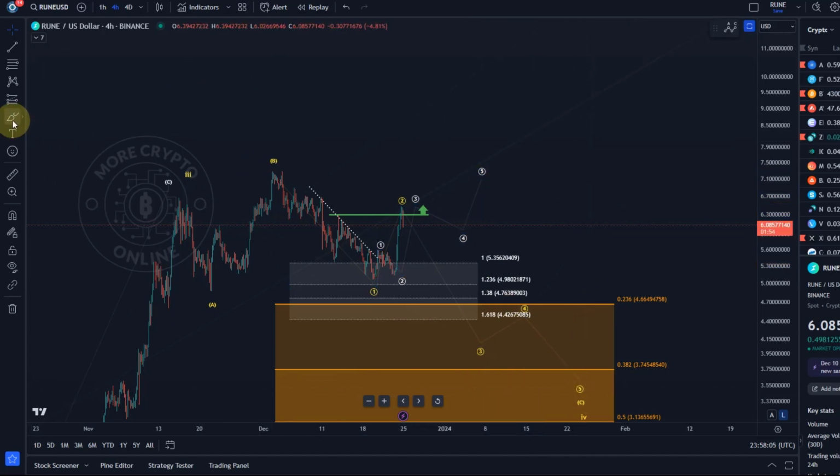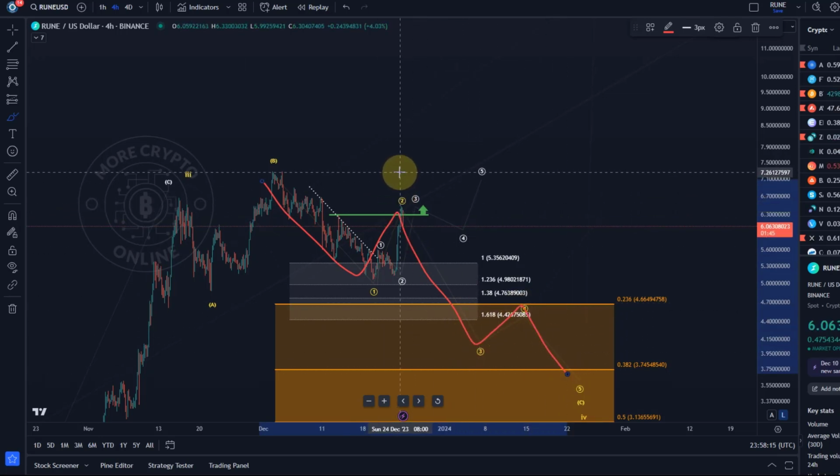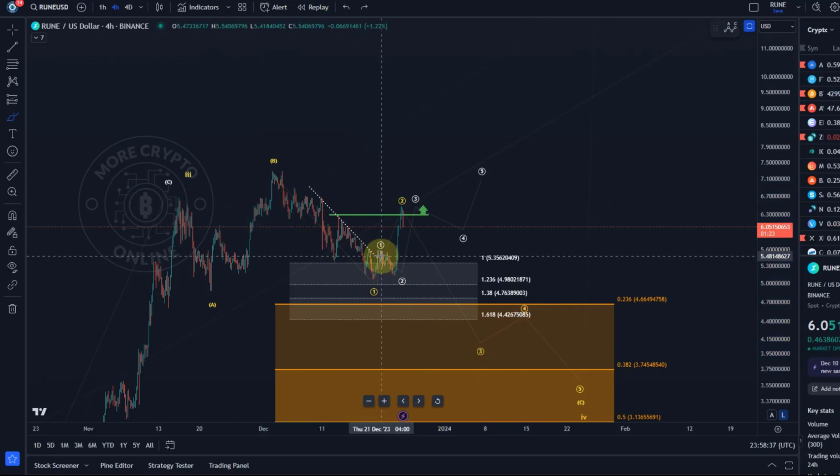So either this is the 1, this is the 2, 3, 4, 5. This wave 2 needs to avoid breaking above the $7.26 level, or it will get invalidated. But I would still need 5 waves up to confirm a lasting low. Again, at the moment there is plenty of space still within our support area, all the way down to $3.13 if it needs to. But that's only needed if we fail to form 5 waves up.